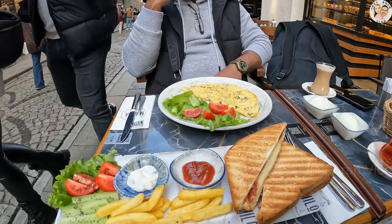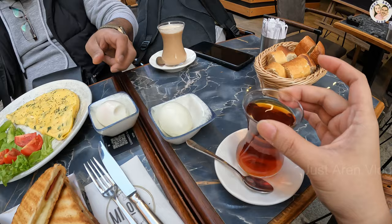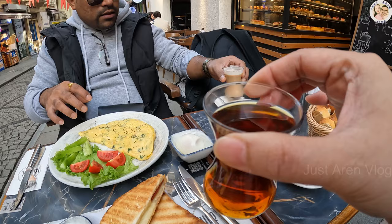So right now we have ordered omelette, sandwiches, and coffee. Coffee, did you order coffee? No, a tea, Turkish tea. So this is our order. We have a sandwich over here with the fries and the omelette and some boiled egg and the Turkish tea and the English tea. Can you put some sugar? No, this is the plain one. I'm gonna put some sugar.